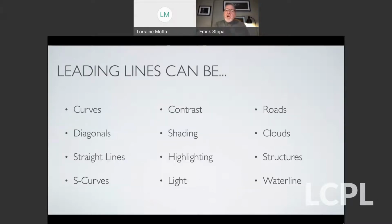Okay. Leading lines can be curved lines. As you saw in the very first image in the presentation, you had curved light lines, and I've got another one to show you right away that gives you that example. They can be diagonal lines, which are straight right to your subject. They can be straight lines. They can be S-curves. They can be jagged, if you want to call them jagged S-curves with sharp corners. And I've got an example of that in a little while.